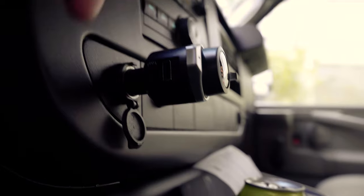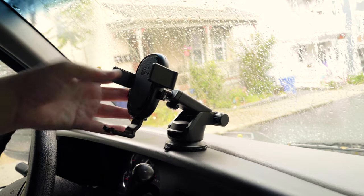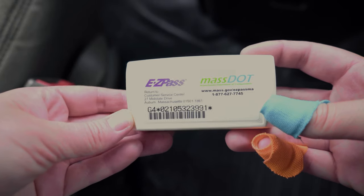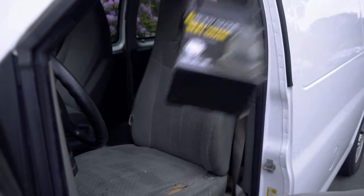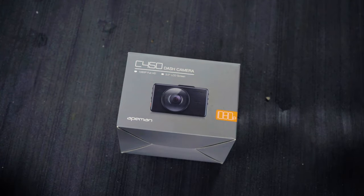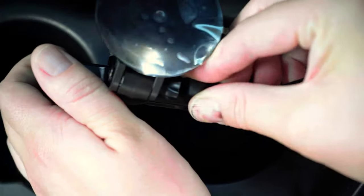Most importantly, this thing is a vehicle. So the first thing I actually did was add this Bluetooth adapter for the radio, plus a phone charger and a dashboard mount to hold my phone while I drive. I also attached a toll booth transponder to the windshield and threw on a seat cover to hide the gaping hole in the driver's seat. I also bought a dash cam. It was sort of an impulse buy, but I was already considering getting one and it was only like $40, so I figured I would try it out.